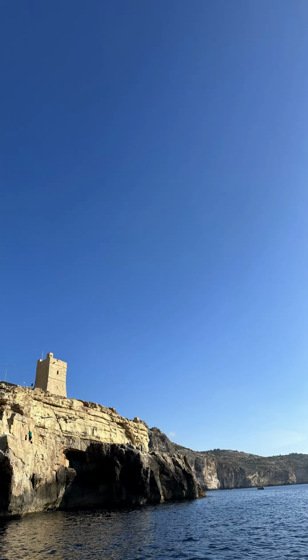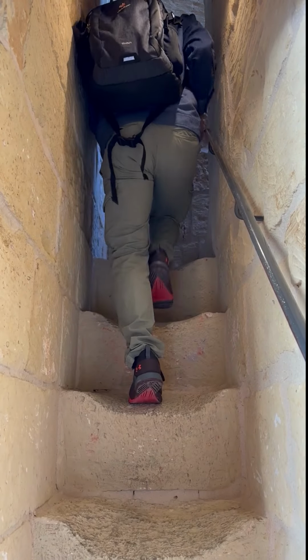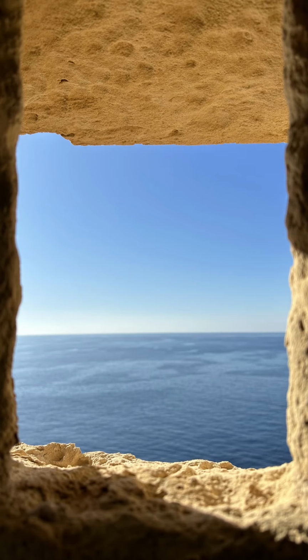Just above the formations of Blue Grotto stands the Xutu watchtower, which was built in the 17th century by the Order of St. John. 30 watchtowers like these protected Malta from pirates and invaders.